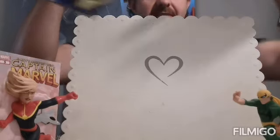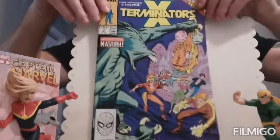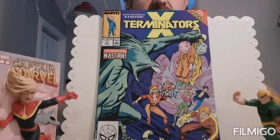Then I picked up another copy of Exterminators, issue number 1. And this is the first appearance of WizKid, who apparently is a tech genius, and he's going to be playing a role in the Shang-Chi movie.